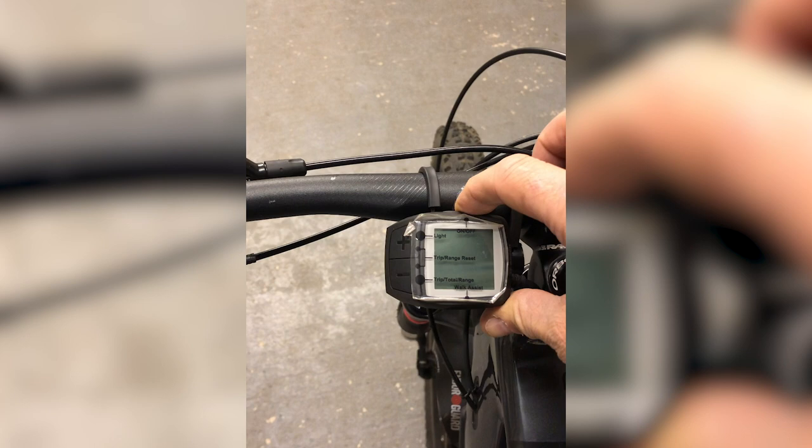Now, kicking it off, do you remember Lee's Orbea FS Wild modification? This is where he used some plastic piping and a few zip ties to move his Bosch Purion display down to a position pretty similar to the Steps location, where it's protected by the stem. Really simple hack, but love this one.